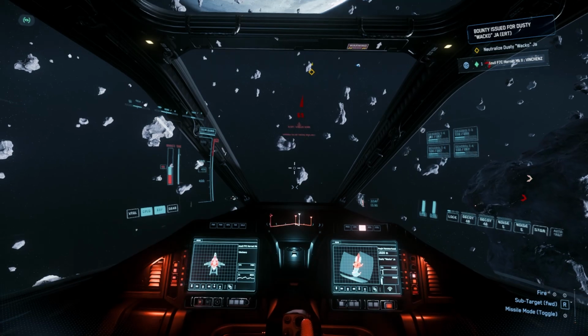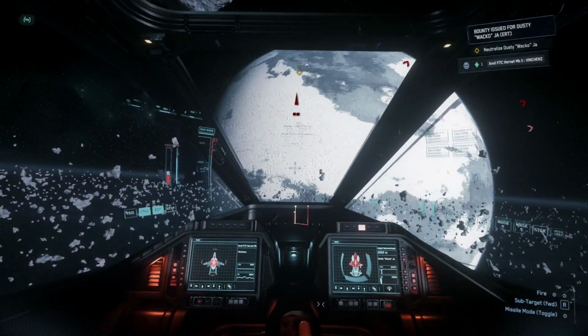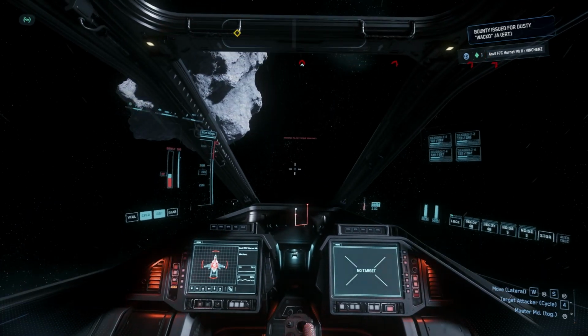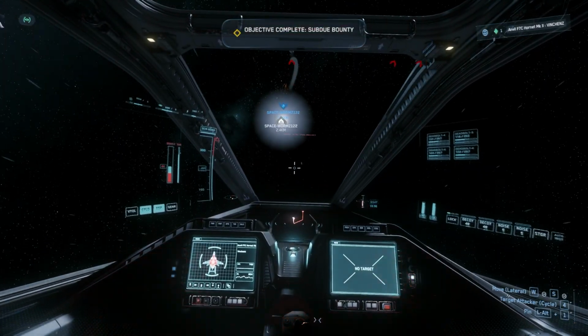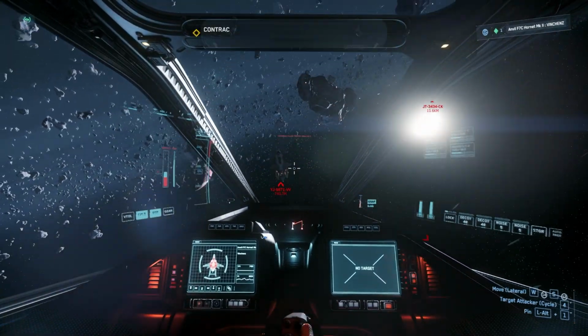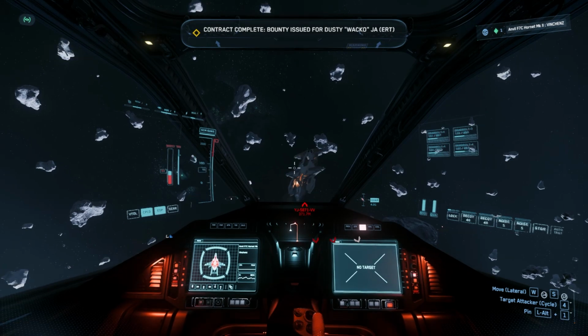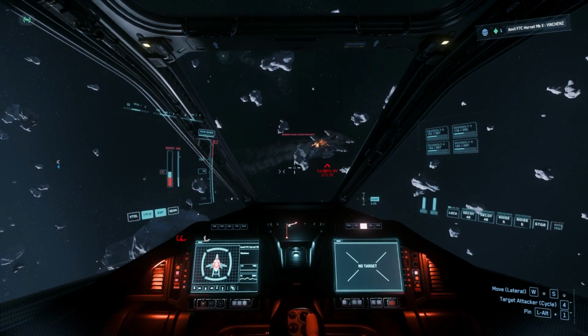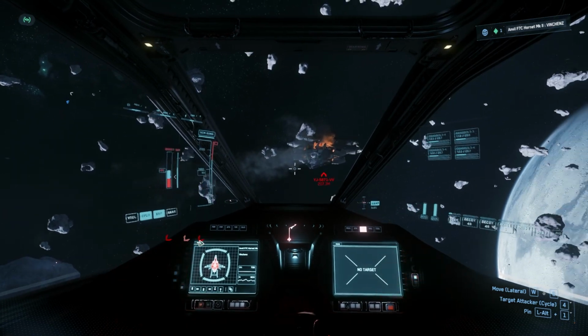Bogey. Right, so we did a lot of damage on that hammerhead, and I think Space Worm has finally finished him off, and yep, he is down. Bogey. The effects look pretty cool on that hammerhead. I was just checking it out, he's burning up.